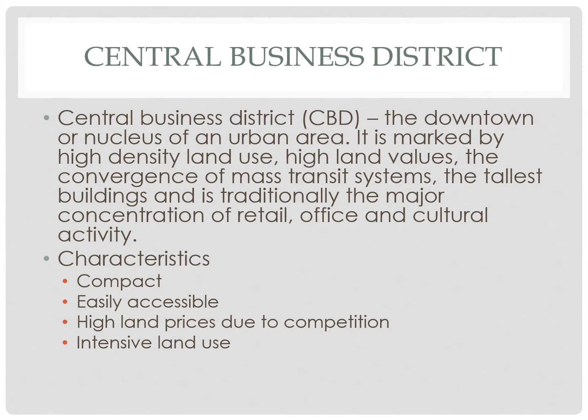So in order to maximize the space that they have, they're going to build up. So a lot of times CBDs, especially in North America, are characterized by skyscrapers. All right, because that allows for the land to be used most intensively.